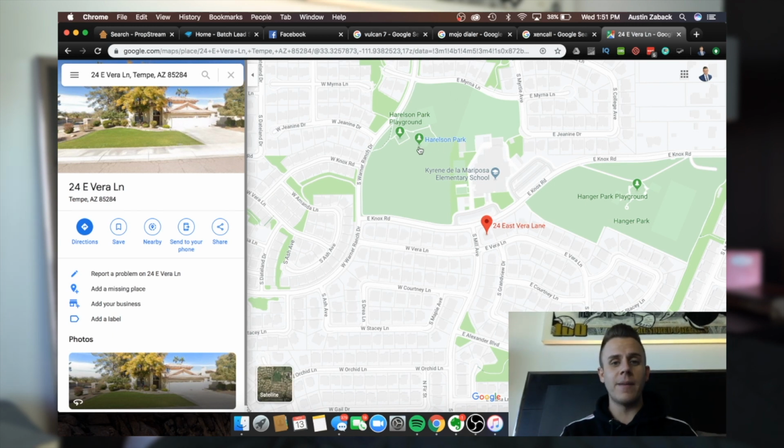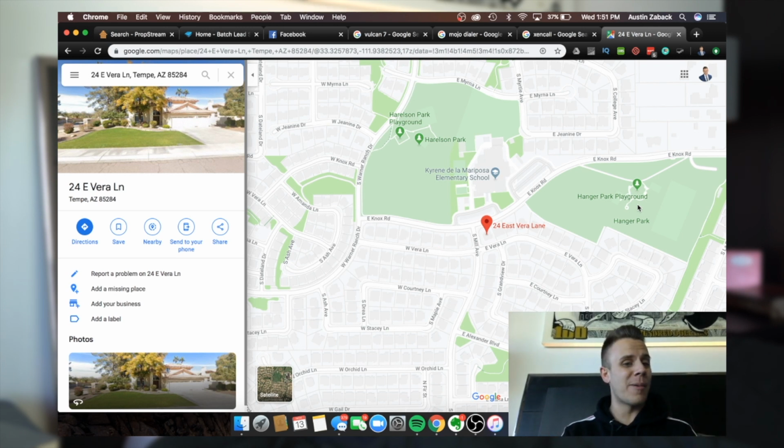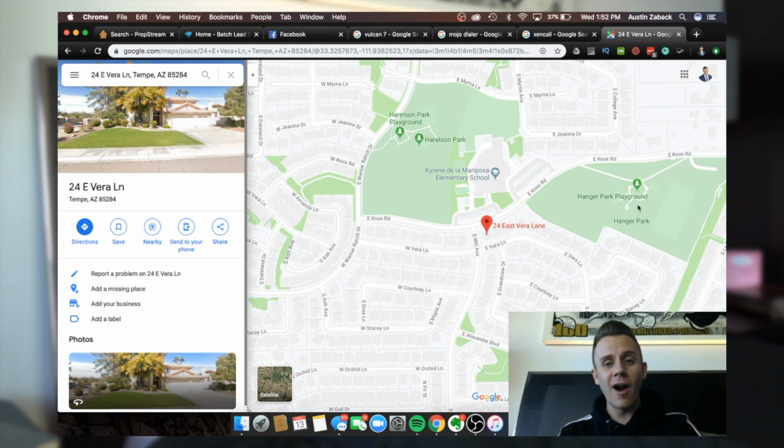What I notice right off the bat is that there's a park right here called Harrelson Park or Hanger Park. Playground, right? So I might call the seller and be like, hey Nancy, my name's Austin with A&A Development, and I'm actually looking to buy a property here in Tempe, Arizona. I noticed that you own a property on 24 East Vera Lane, and I was just curious if you'd ever thought about selling.